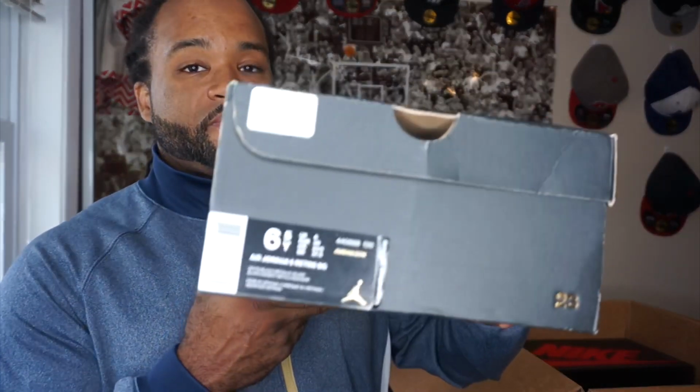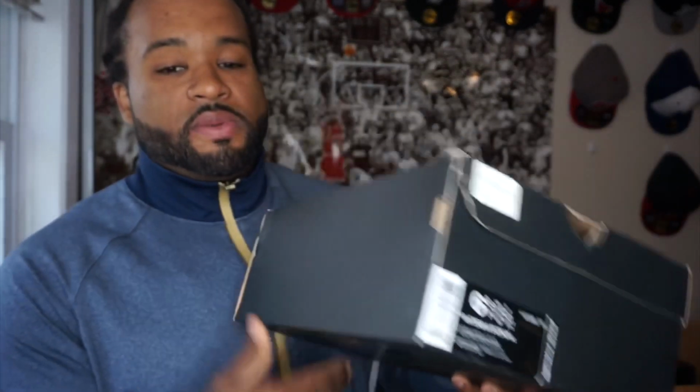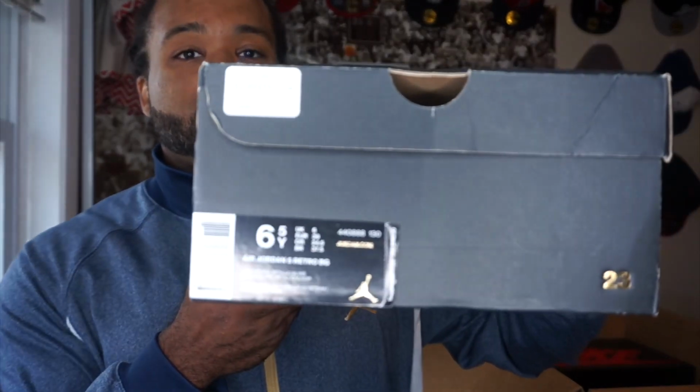We got a Air Jordan Retro BG size 6.5. Let me see if I can turn this down, man. This might be too bright for y'all. Let me see. 6.5. Hopefully that helps out a little bit.